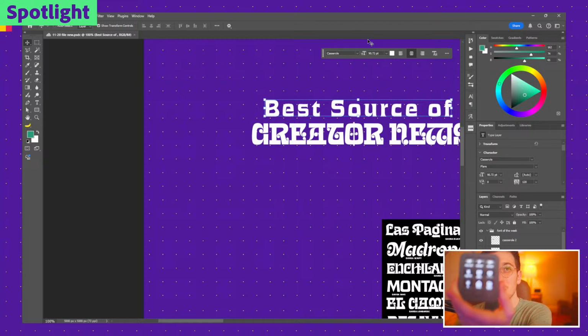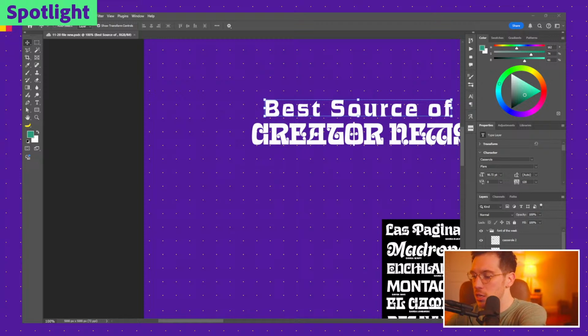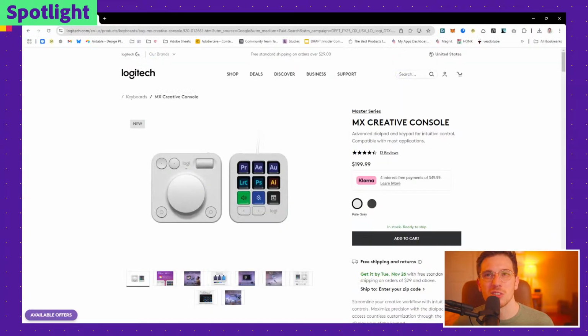I have it even set up for Microsoft Teams, which is nice. And you can click between brushes. You can add reactions in Microsoft Teams when it's there. It also has music control for me as well. This is also going to be a little bit more expensive. All of these are going to be kind of expensive.